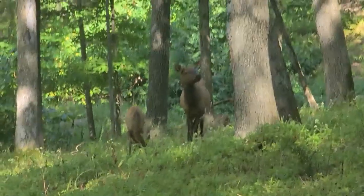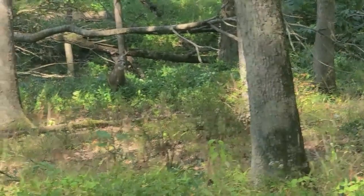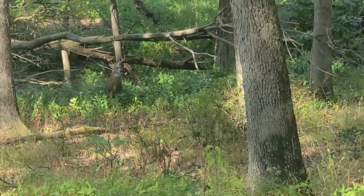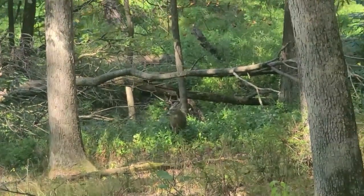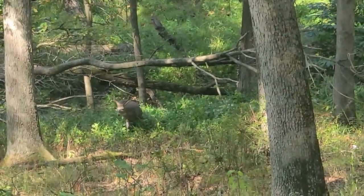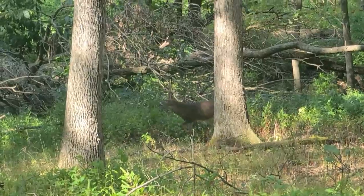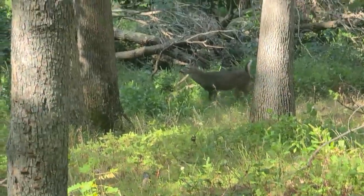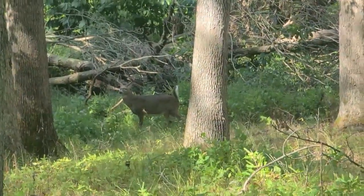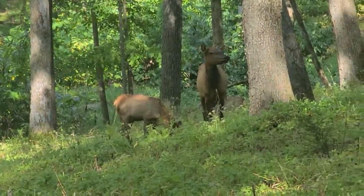Alright. 7.8 zoom. More of the mama and the baby. And the whitetail is still standing absolutely still. Blends in extremely well. So you can barely see him. Oh, there he is. There he's going. He's walking. Look at that rack. Got the tail up, so he's on alert. He was definitely staring at those two going, why are you walking up to me?